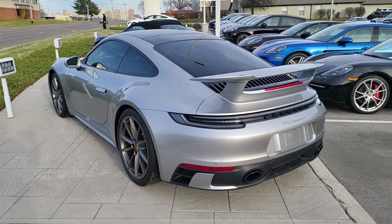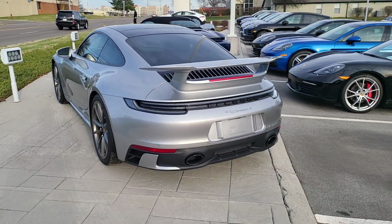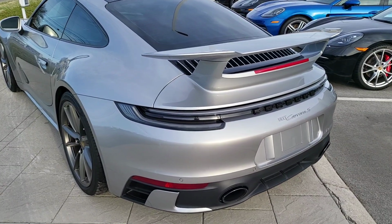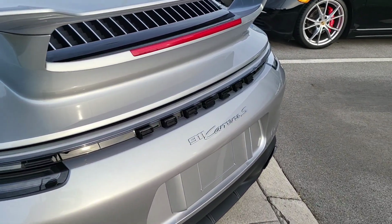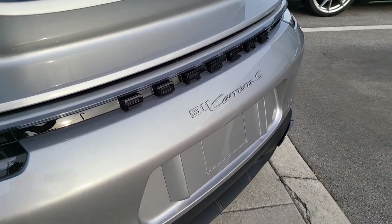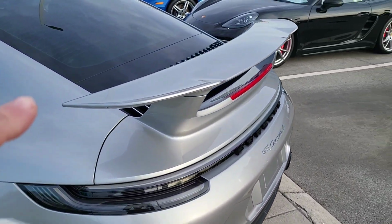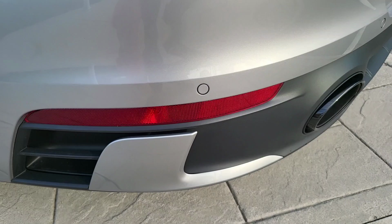Here we go. All right, here it is. 2021 Porsche 911. This is a Carrera S, 440 horsepower. We did the clear lens on the rear, blacked out the badging, color matched the badge, sport exhaust. Your sport design kit is this back here, and of course the bumper.